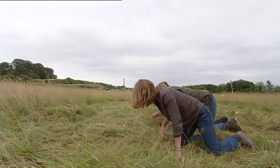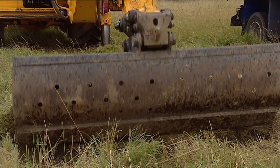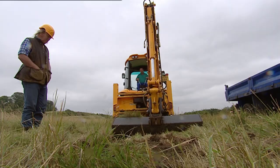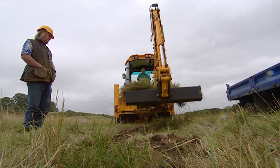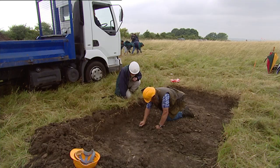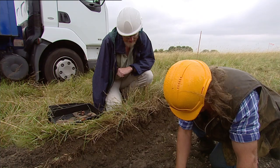Come out, wherever you are. It's a time-consuming process, but no newts is good newts, and an hour after we've decided where to put the two new trenches, they're finally underway. And almost straight away in trench three, Phil hits our first archaeology.